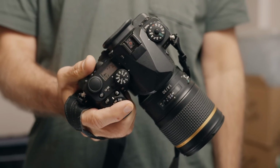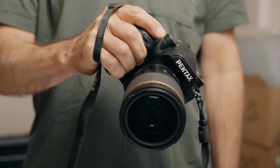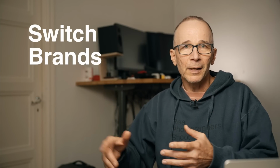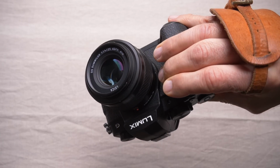There are many happy DSLR users out there, and they'll probably want to stick with their current DSLR from this moment till the end. However, at the same time, there are also many DSLR users contemplating when would be a good time to switch from DSLR to mirrorless. Should I stay with my current camera brand or should I switch to another camera brand if I'm going to be switching anyway?